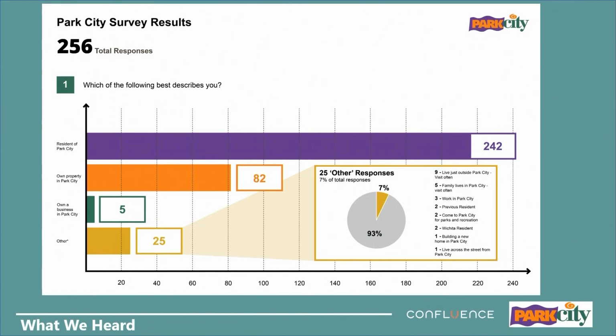The public meeting we had, I believe we had approximately 35 people participate that evening. And then we had this online and had significant interest there. You can see the majority of those people are residents of Park City, but then there were some that may work in Park City or perhaps just own property in Park City but don't necessarily live here.